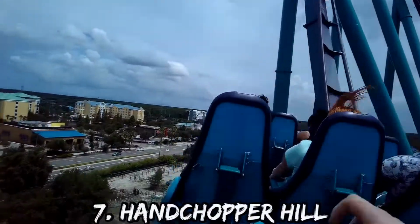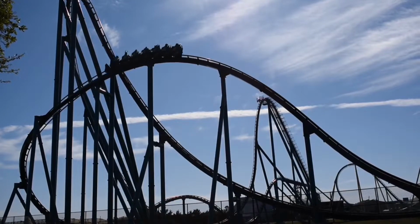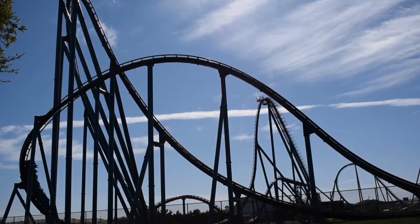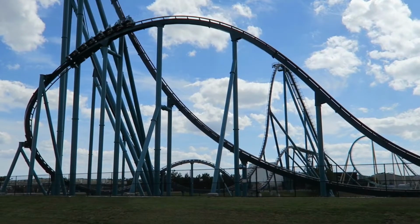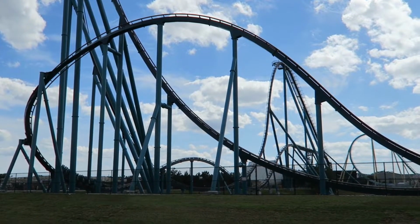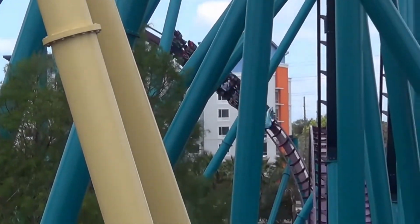Number 7 is the hill turn to the right. This is the hill where you get a really good hand chopper. The airtime on it is weak floater, but that support effect on it is really cool, especially if you're sitting on the right side of the train. You feel like you just want to give Mako some support. Shout out Raga.